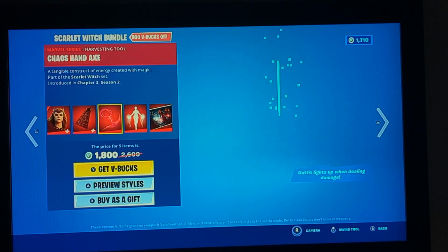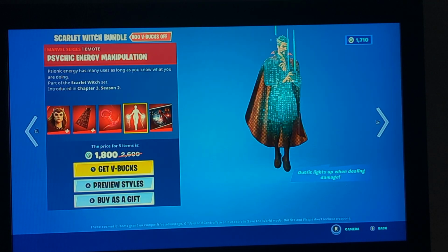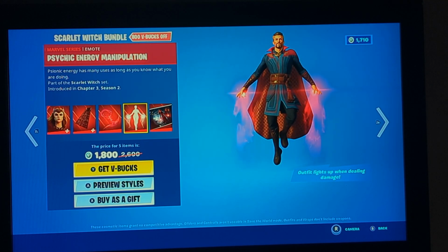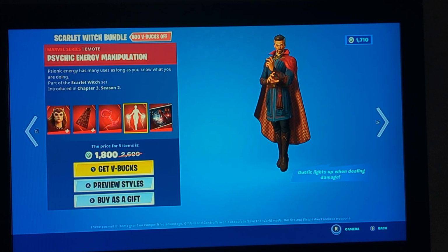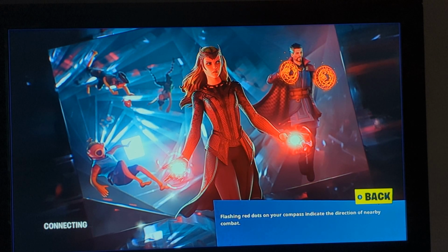But her pickaxe is interesting because it's like a weird variety of axe, but also like energy. Her emote, I'd say interesting because, yeah, it makes you float, and it definitely looks cool, I guess I could say. Now, if you do buy the bundle, you do get the loading screen, which I do think is interesting, because if you didn't know, this is a reference to the new Multiverse of Madness movie that Doctor Strange is gonna get soon. I think he already got it, I'm not sure.